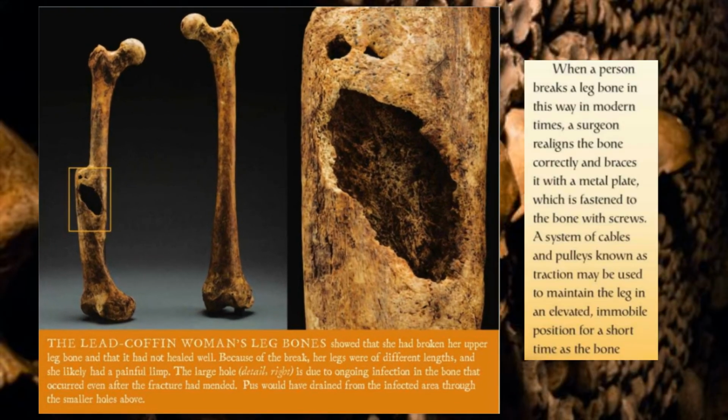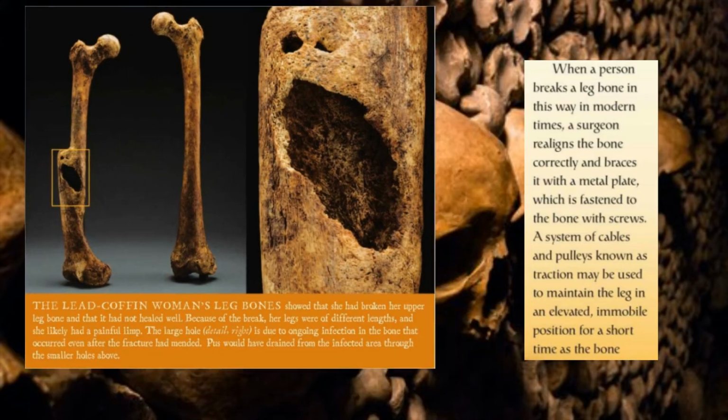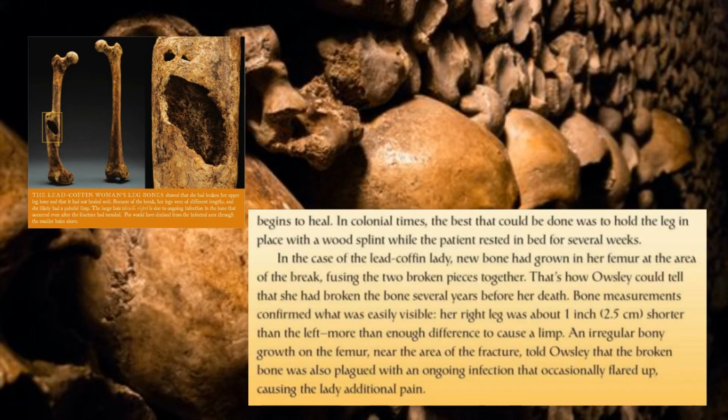When a person breaks a leg bone in this way in modern times, a surgeon realigns the bone correctly and braces it with a metal plate, which is fastened to the bone with screws. A system of cables and pulleys, known as traction, may be used to maintain the leg in an elevated, immobile position for a short time as the bone begins to heal. In colonial times, the best that could be done was to hold the leg in place with a wood splint while the patient rested in bed for several weeks.